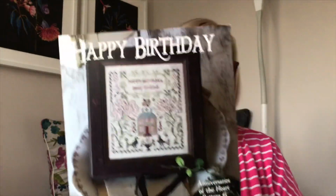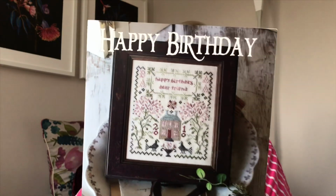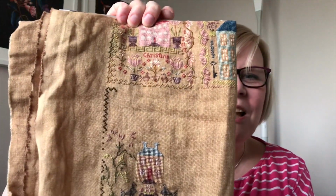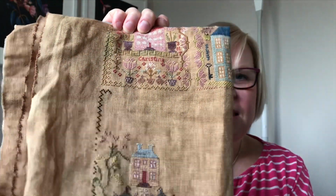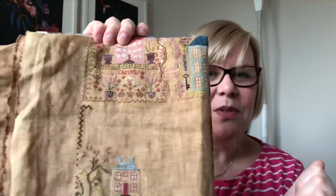And then my last WIP is Happy Birthday by Blackbird Designs, part of the Anniversaries of the Heart series. Now, I was all gung-ho to get this done, one a month, blah blah blah, but no, of course not. So this is where I am on that one, and this block is for my mum.